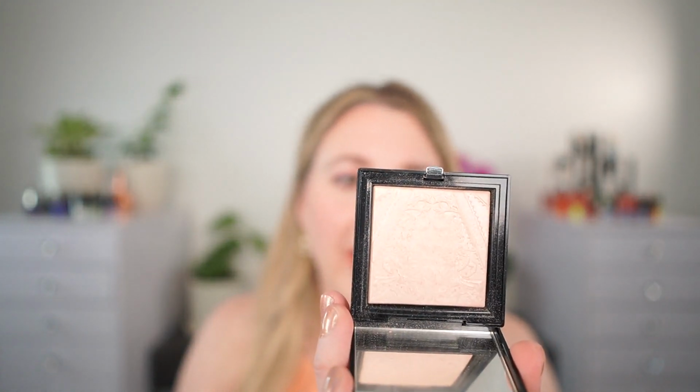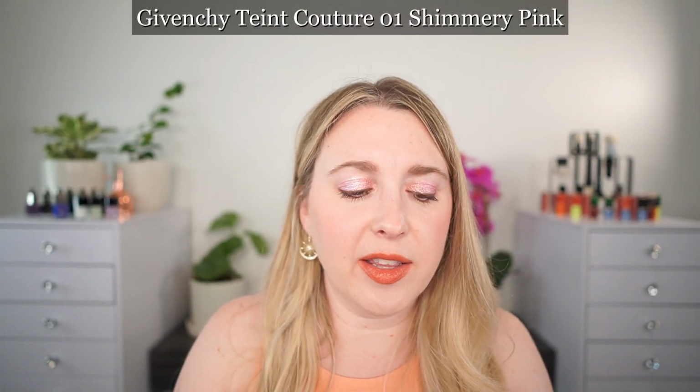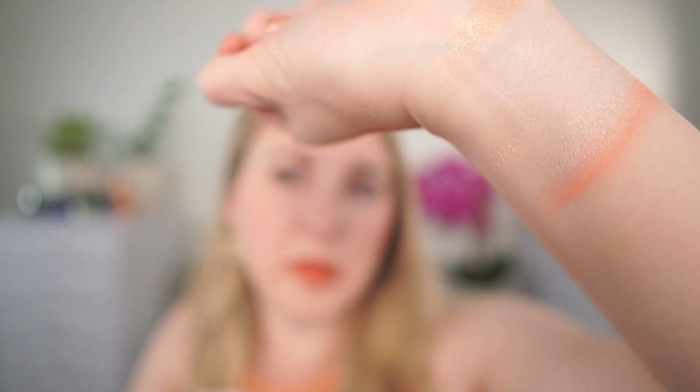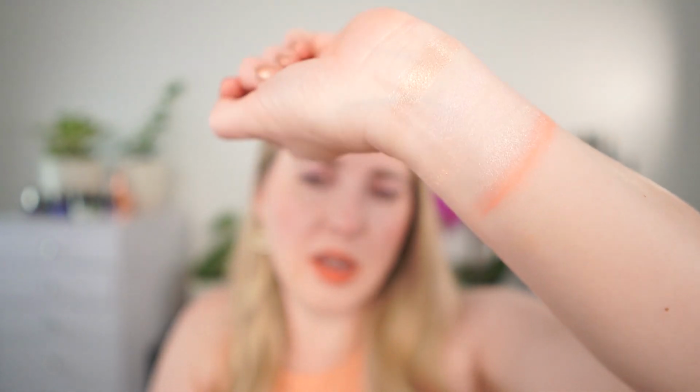And of course we have to look at the shimmery pink from Givenchy. This is one of my favorite highlighters, but again, this is not going to be as pink. This is more similar, we'll put this right here. This is more similar to the Chantecaille we just looked at. It's a little bit more of a nude pink with some champagne in there.